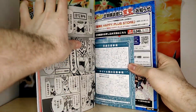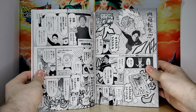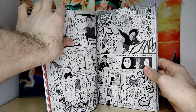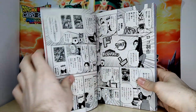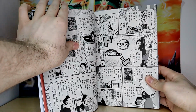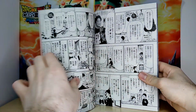I'm not too sure, but pretty cool that they still include that, because obviously it's just one more thing to entice you to pick up a copy of VJump yourself, because unless you actually buy it and not just look at the information online, then you would literally never know, well, I mean, not never know what the code is, but it's a different code for every single one, you know what I mean?